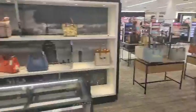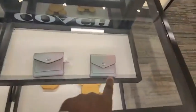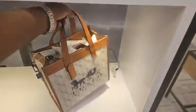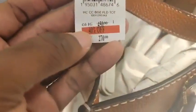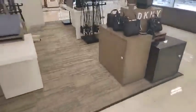DKNY, and I'm just gonna have to show you on this side because I'm not gonna come back here. So this is Coach, and there are some tiny little purses. I have this design. So this is so expensive that you cannot walk away with it. Okay, but how much are you willing? It was $450 and now it's $270. Okay, that's an expensive one, and they're not gonna let you just walk away with it. So that's DKNY on this side and Coach on this side.